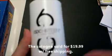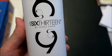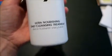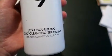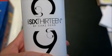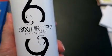And then the last thing I found in the health and beauty part of the sale was this. This is a bottle of 613 by Wen. I didn't even know that this line existed, but it's an ultra nourishing daily cleansing treatment. Again, one of those things where you're supposed to put like half a bottle on your head. So to me, it just doesn't make it worth it money-wise to buy this stuff, especially with me. I have such thick hair, I would have to buy a bottle of this a week.